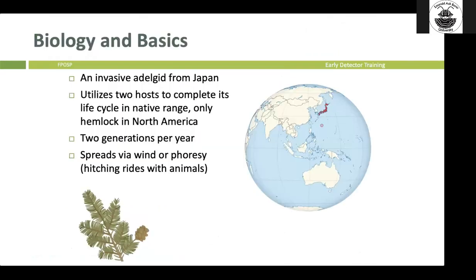So let's start off with the biology and the basics of this adelgid. It comes from Japan, where it utilizes two hosts, hemlock and spruce, to complete its life cycle. But in North America, it only feeds on hemlock. There are two generations a year, and it spreads via the wind, when the wind blows the crawling stage, or if the crawler stages are on animals such as birds and or deer, and they move from tree to tree.